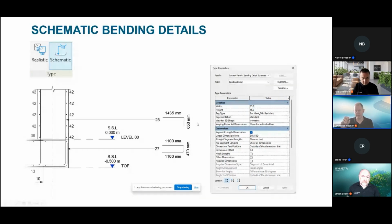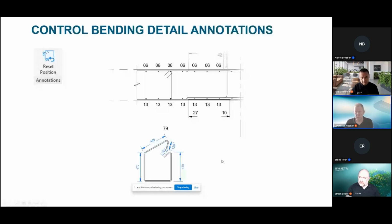Now, because we want these to actually be able to fit within the tag itself, this is why they're schematic, so they're not necessarily to scale. And you'll notice in the type properties dialog, we can set the width and height of the schematic details, as well as all of the other configurations for dimensions and so on.